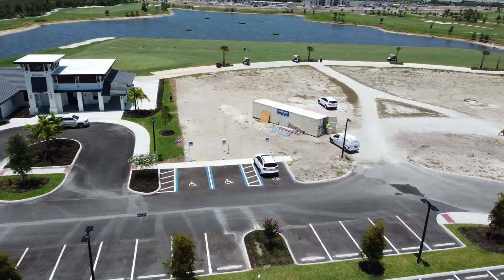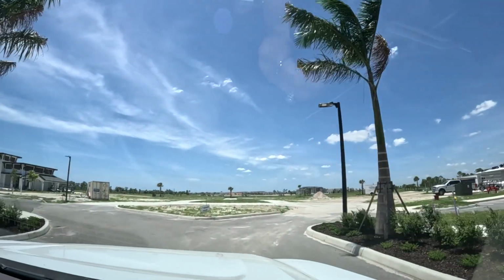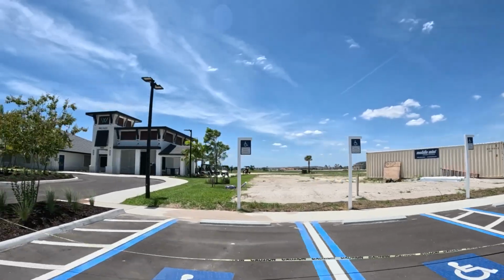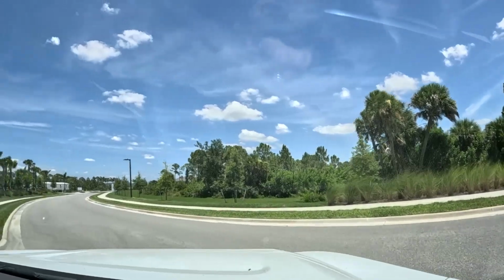And directly in front of us is their driving range. So they will be building another structure right here, and then the driving range will be in the back, and you can hit balls right into the lake. Pro shop. The pro shop looks like it's open. Oh, it is open. All right. We're gonna head out of here.